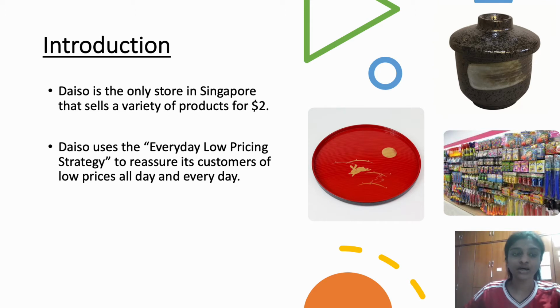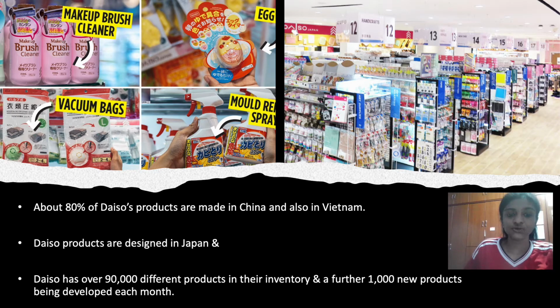Daiso sells their products with a fixed pricing of $2 for all items. Daiso uses the everyday low pricing strategy, reassuring customers of low prices all day and every day. Daiso has over 90,000 different products in their inventory and a further 1,000 new products being developed each month.